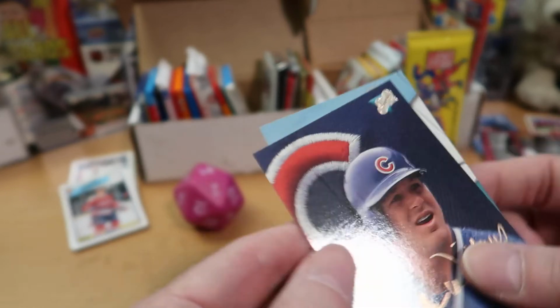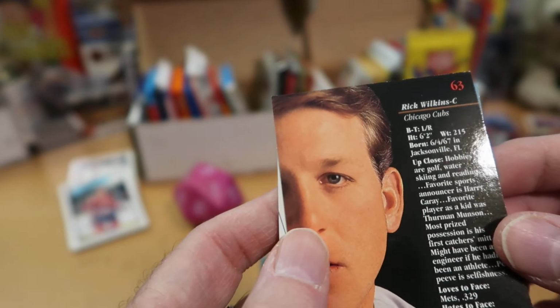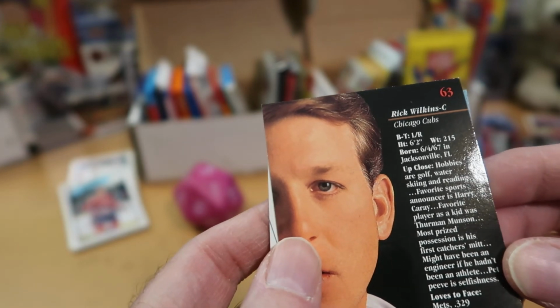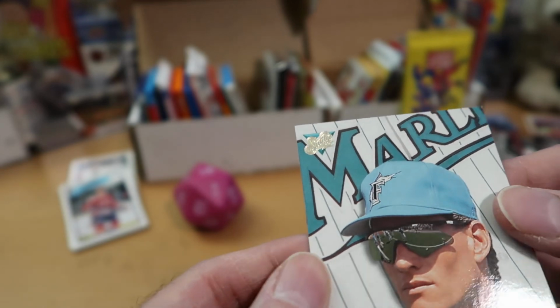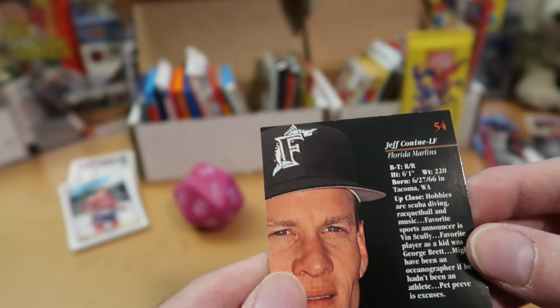That's horribly boring, Frank. We got Rick Wilkins here. Is that who this is? Yeah, Rick Wilkins, the catcher. And he might have been an engineer if he hadn't been an athlete. All right. And then the last one here, Jeff Conine, maybe? It is Jeff Conine. Very nice.